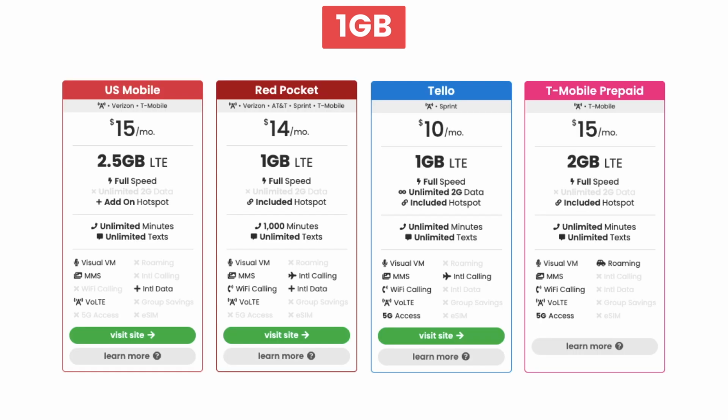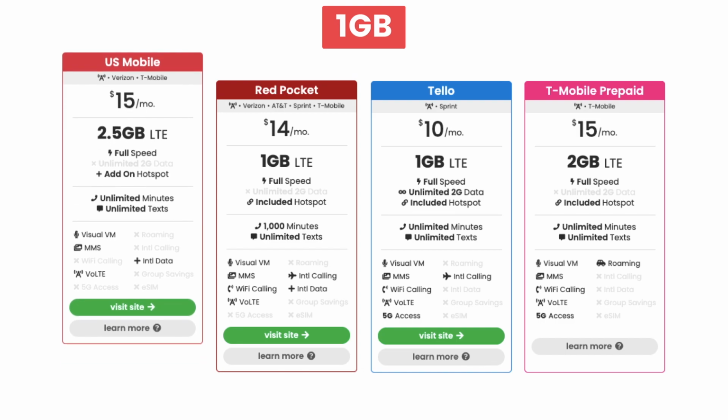Starting with the best 1 gig plans, we're looking at US Mobile, Red Pocket, Tello, and T-Mobile Connect. Starting with US Mobile, this is their new $15 2.5 gig plan with 2.5 gigs of data at full speed with the option to add on hotspot. That hotspot is $5 for an add-on, and do note that there is no unlimited 2G data for when you use up your 2.5 gigs.